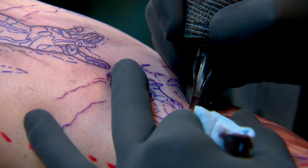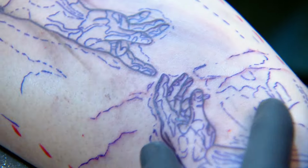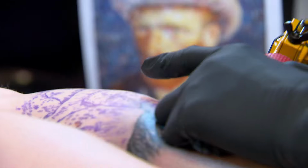Our canvas came in today wanting the Sistine Chapel's Creation of Adam on his chest. You know, the hard part is, it's a painting that took years to do. Oh, you got 6 hours. You know what I mean? We're zooming in on the hands, and we're gonna put it on this guy's forearm. I'm doing the smart thing. I think you should end it a little higher. Really? Yes.